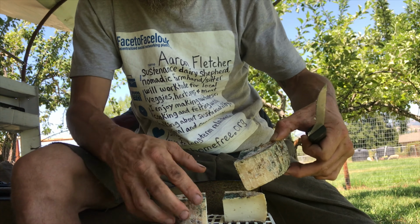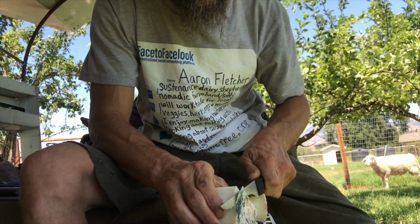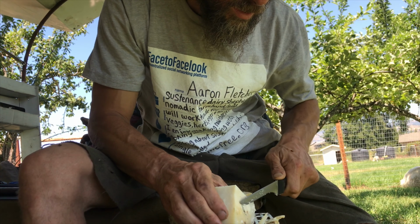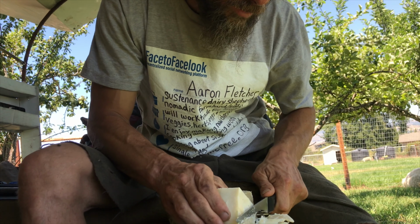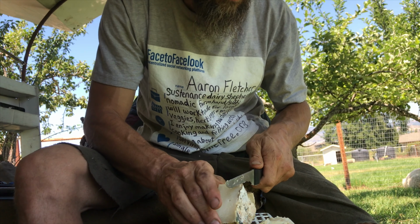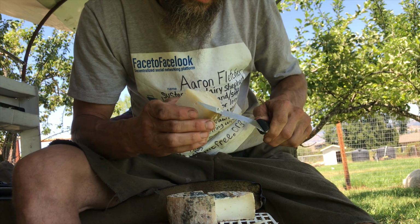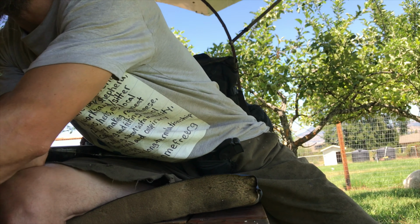But I'm gonna have a lot of cheese on this one. Cut my rind off. Not too thick of a rind on this one, because I kept it more moist, so it doesn't have as hard of a rind. As usual, give the rinds to the chickens. Back in my evaporative cooler.